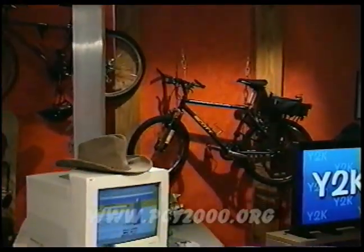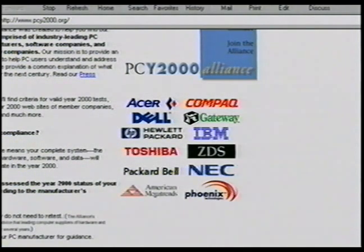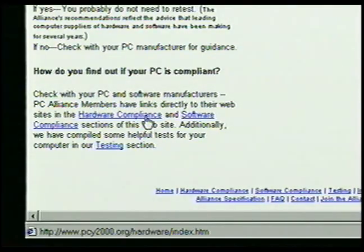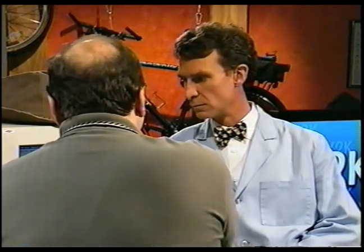Let's go to the PCY 2000 Alliance website. Well, Bill, as you can see, we have links on our website to most of the major hardware manufacturers. The resource CD also has links to this site so that you can look from this website for many of the manufacturers. Many provide a list of compliant PCs, and you can check to see if your computer is on the list right here. If there isn't a list, they may offer a simple test that you can run that will quickly tell you whether your computer will handle the date transition. If you don't see your computer's manufacturer listed, you may choose a third-party test or look for the company that supplied your system's BIOS.